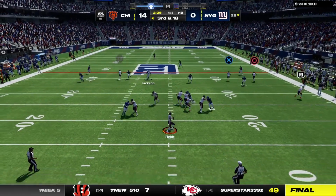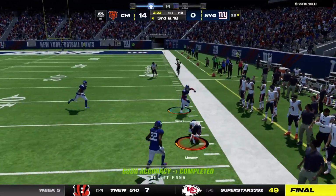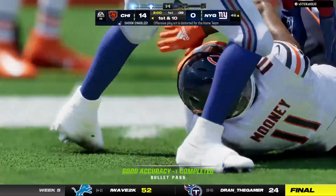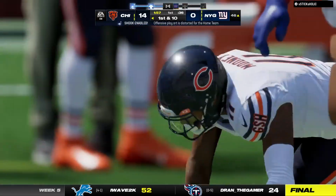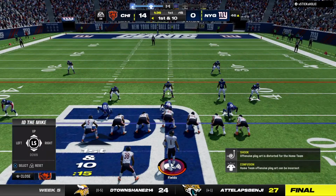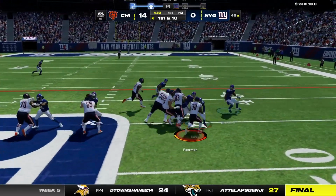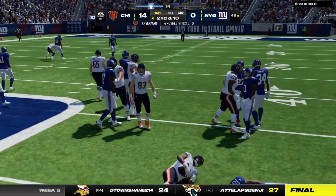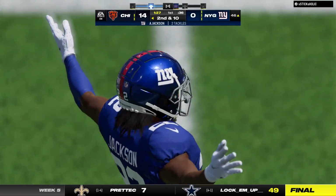Now on 3rd and long, they'll look to throw. Pass to the sideline and pulled in. And he'll be taken down, but not before they work it across midfield. So the drive takes them into Giants territory now. 1st and 10 at the 46. They'll run with Pierman. And they're going to stop it right at the line of scrimmage. Just no cutback lane to be found whatsoever.